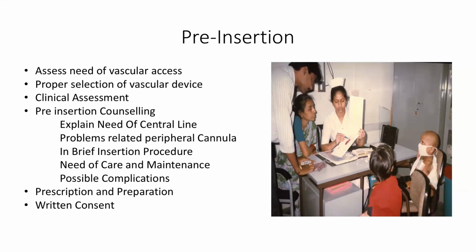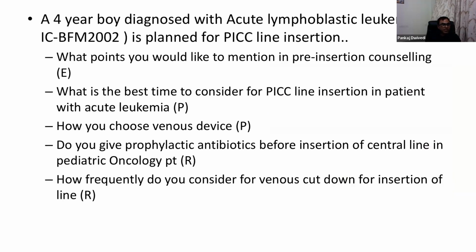Thank you. Yes, we have to explain to the parents about the PICC line, what the complications are, and how they are going to manage it, and the most important for us is also the written consent. So this way we counsel them.